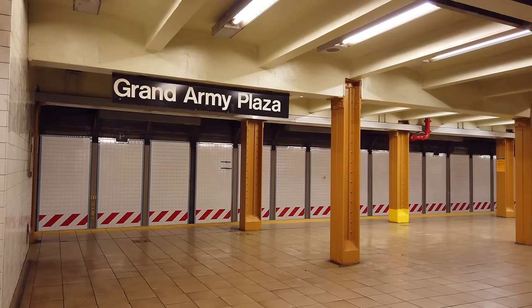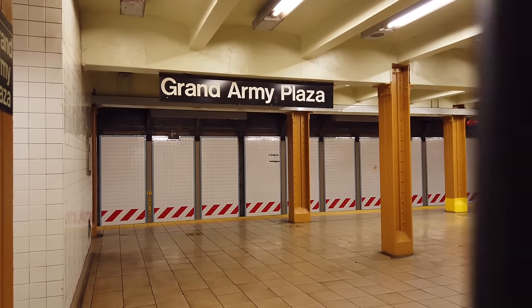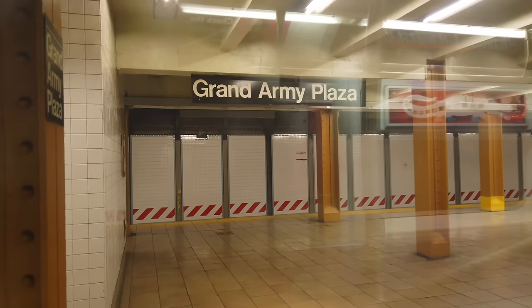Don't I say this every time? Grand Army Plaza is a huge station for only the 2 and 3 stopping here, right? And there's nobody here. The ridership, I don't know, well, it's Sunday. But at the same time, ridership is not what it should be.